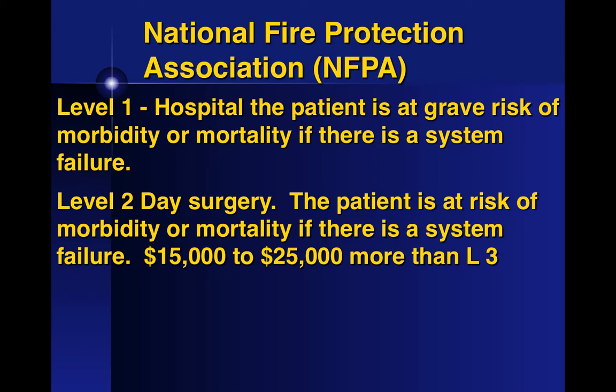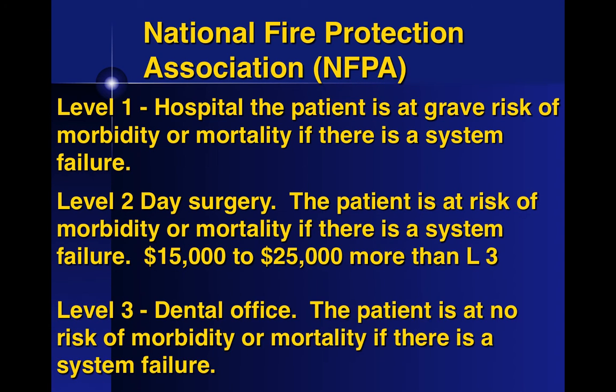Level 2 or day surgery systems, the patient's at risk of morbidity and mortality if there's a system failure. And so they too have some redundancy that adds $15,000 to $20,000 to the cost over the typical dental office. And class 3 or dental office, the patient is at no risk of morbidity or mortality if there's a system failure. And that happened to me one day.